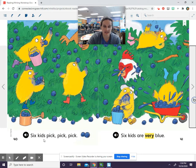Here it says 6 kids pick, pick, pick. 6 kids are very blue. We have to use the picture to help us too. The 6 kids are picking blueberries. I can tell because that is what the little fruit looks like, and they're gathering them and they're turning blue. And that could happen when you're collecting blueberries.